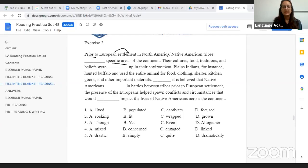So we can say these tribes lived, but we need lived in. Populated specific areas is fine. Captivate is present tense, we don't need it. And with focus, we need focused on. So we don't have on, we don't have in. So we should go with populated because we don't need any other word here. So Native American tribes populated specific areas of the continent.